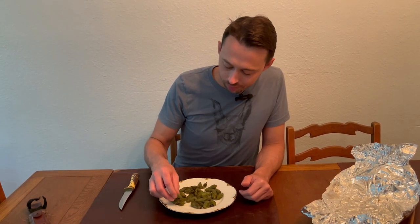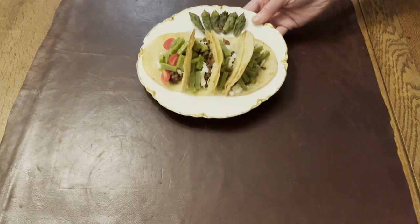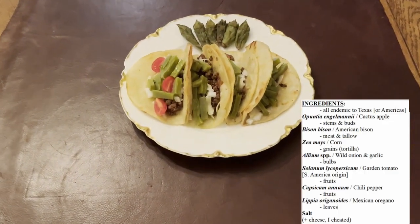I think I'm gonna add them to some tacos or something tonight. Good though. Fully appreciate these prickly pear buds. Your dinner is served.